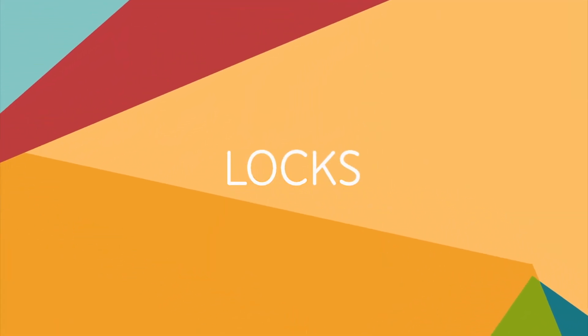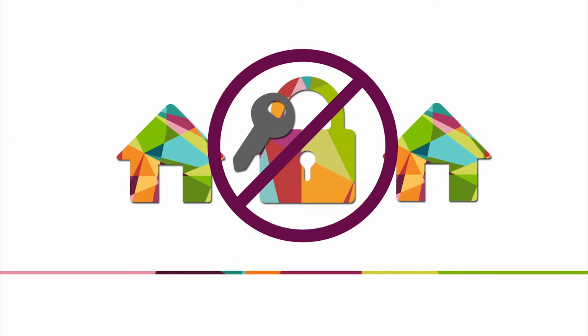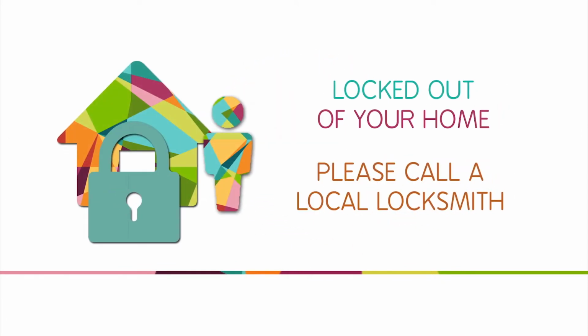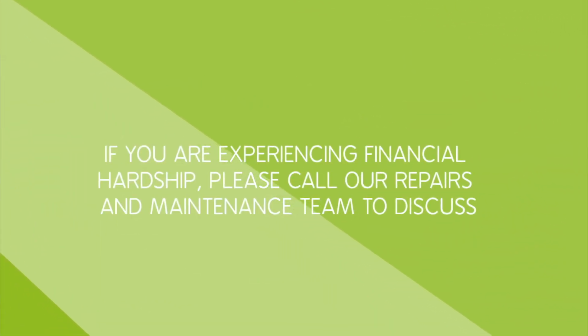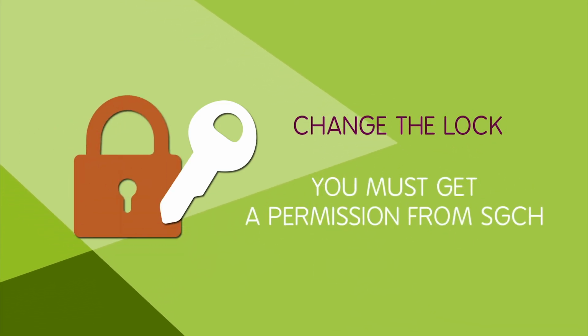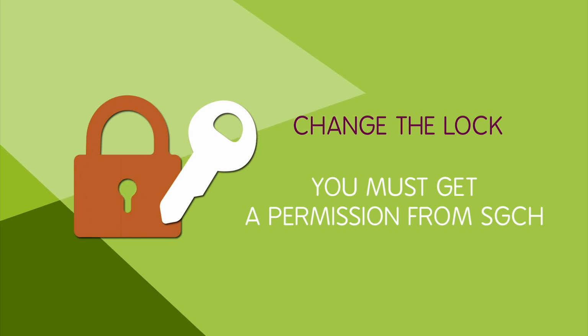Locks. SGCH does not keep keys for properties. If you're locked out of your home, please call a local locksmith. If you're currently experiencing financial hardship, please call our repairs and maintenance team to discuss. It would be helpful for you to keep a spare set of keys. If you wish to change the locks voluntarily, you must get permission from SGCH.